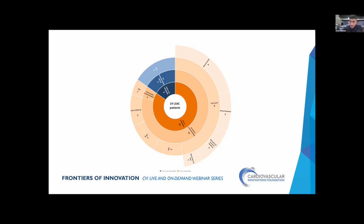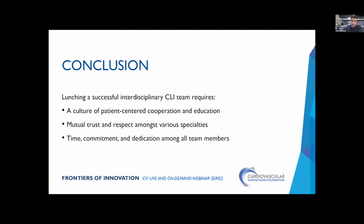So it's collaboration. To conclude, to launch a successful interdisciplinary CLI team, you need to have a culture of patient-centered cooperation, education, mutual trust and respect among various specialties rather than competition and judgment. And to maintain this, you need committed and dedicated team members as well.